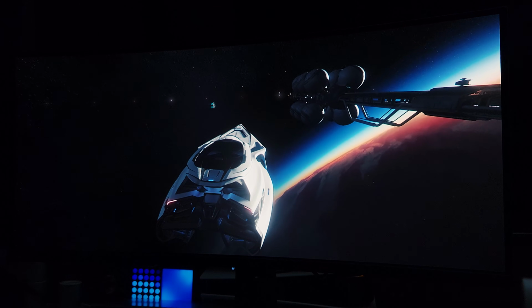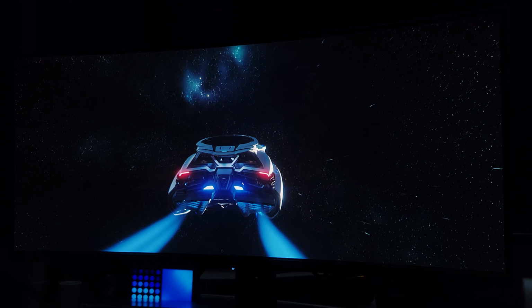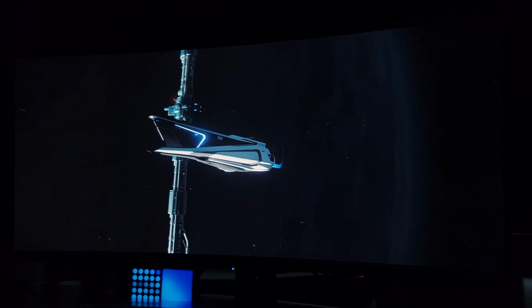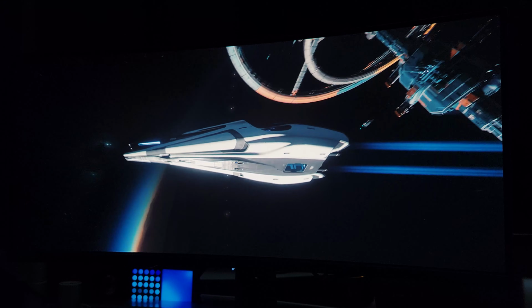Star Citizen is famously known for being almost impossible to run even with a high-end system. I'm running a 3080 and a 13700K, and coming down from a 4K definitely helps here. It's by far the best looking game I've tried, and experiencing it here just elevates it even further.